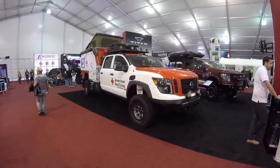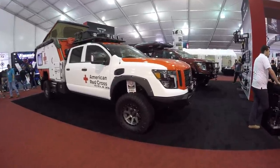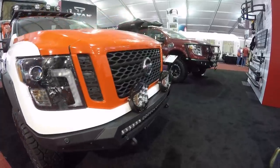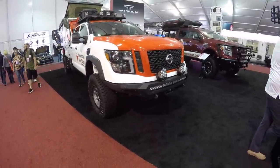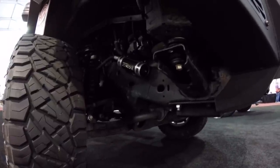Look at this thing, man. This is a Nissan Titan with the Cummins turbo diesel V8. This one's lifted with all kinds of cool parts on it. Stealth Fighter bumper, Baja LEDs. There we go again with the LED pod lights from Baja Design. Warn Winch in the front. You got a lift on here. Let's see if we can see who the lift is by. Icon.